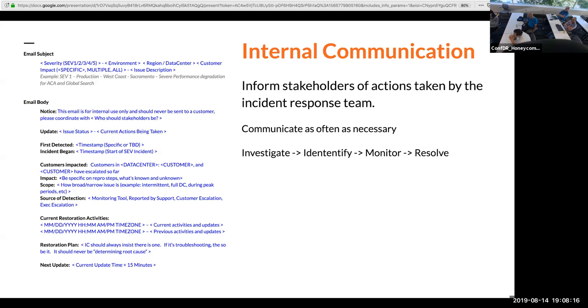So you want to know how it's detected, who did it, what did it? Because for my team, I use that internally. Okay, how do we get instrumentation for that to make sure that doesn't happen? Or how can we react quicker? Or where are we at? Scope is really how big it is, who it is. We want to know which of our customers is impacted.